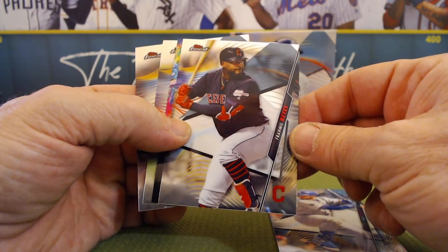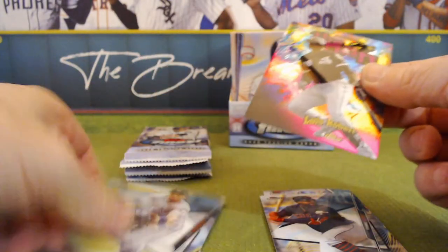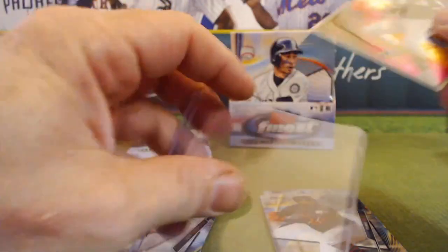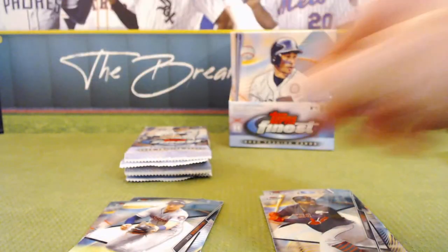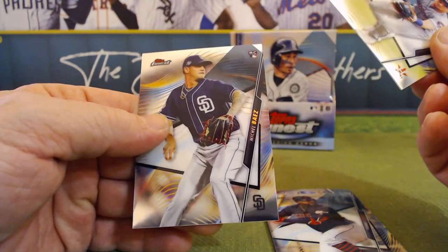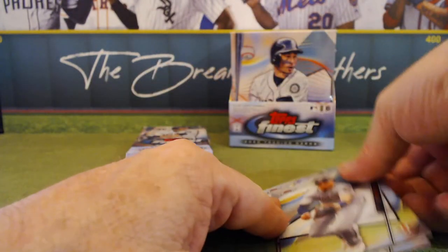We got a Max Muncy, though, for Joe. Yermín Mercedes, no, Yerminal Reyes going out to the Indians, and Tim. Luis Robert. Again, I'm not a big fan of these The Man cards, but a rookie card is a rookie card. I believe, like the Yordan Alvarez, that makes three for Luis Robert. Two base and one The Man rookie card. There we go. Going back to Houston, Alex Bregman and Manny Machado for San Diego and Kevin.